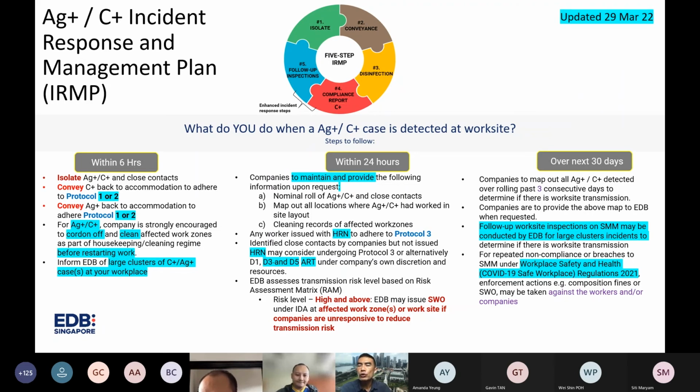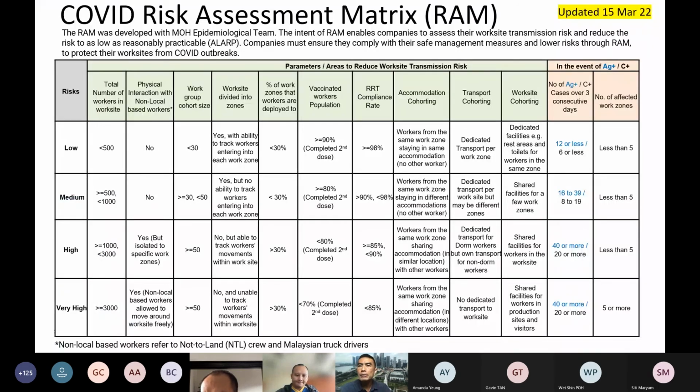Okay. If we go back to the RAM, the risk assessment matrix, which is the second last slide, to recap again, these are parameters that the companies can use to assess the risk level of transmission that your current operation is operating in. And if you feel that it presents a very high risk, then, similar to risk control, we can always look at risk mitigation measures. An example would be to reduce the cohort size. Whether you need to reduce cohort size, if we look at the MOM website again, it only states that it's only for mask off settings, where the prevailing group size is 10.